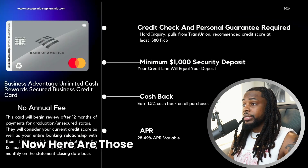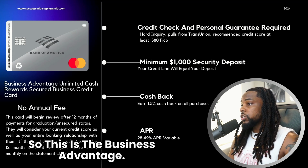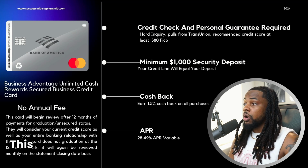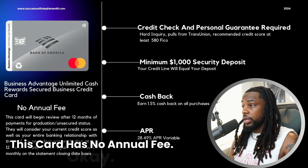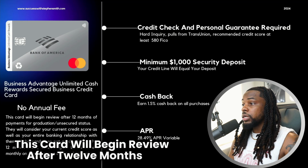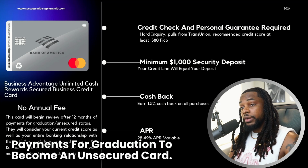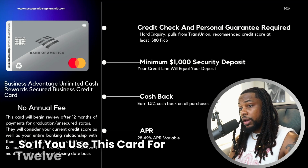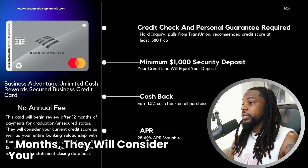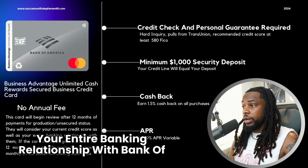Now, here are those data points that I wanted to discuss with you. So this is the Business Advantage Unlimited Cash Rewards Secured Business Credit Card. This card has no annual fee. Okay. This card will begin review after 12 months of payments for graduation to become an unsecured card. So if you use this card for 12 months, they will consider your current score as well as your entire banking relationship with Bank of America.